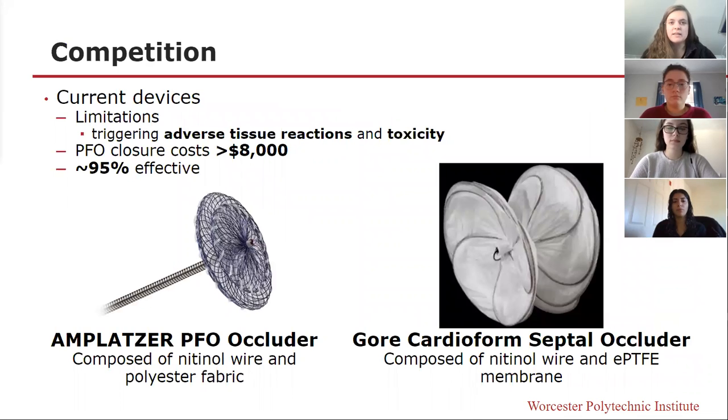As mentioned previously, current devices on the market can cost upwards of $8,000, and complications can cause the cost to rise over $50,000. The current devices also have a success rate of 95%, which means that the 5% of patients who use these devices do not have a successful experience. This could include death, open heart surgery, heart failure, etc. We believe our device will be able to surpass the abilities and advantages of current devices on the market and would be more beneficial for the patients.